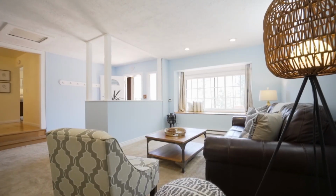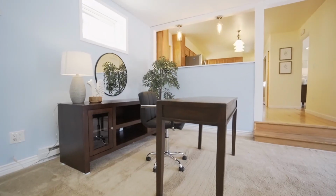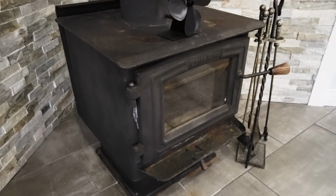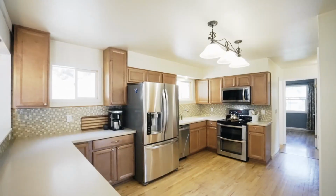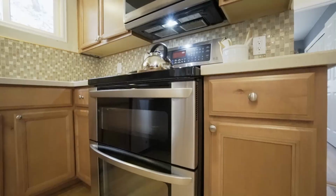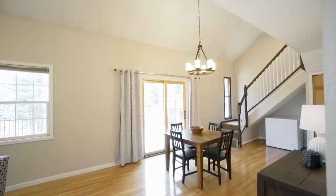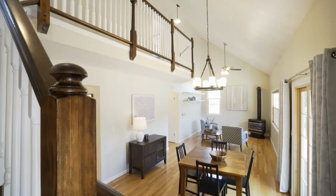Upon entering, the welcoming living room and office space are perfect for working at home or snuggling up around the wood stove and watching the snow fall over the mountains. The open, bright kitchen effortlessly flows into the expansive main living and dining areas, which feature vaulted ceilings and plenty of natural light.